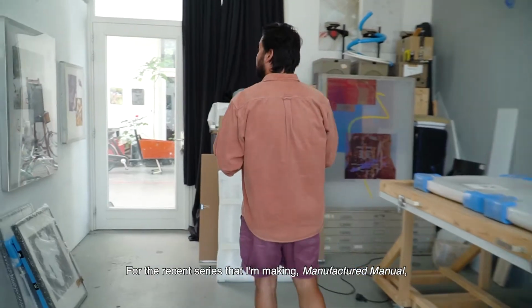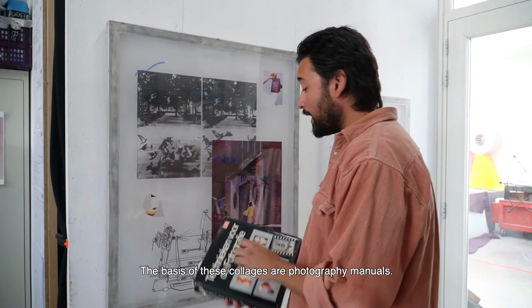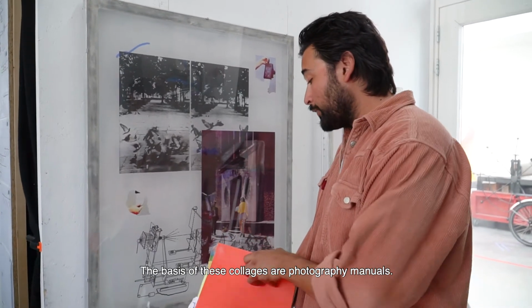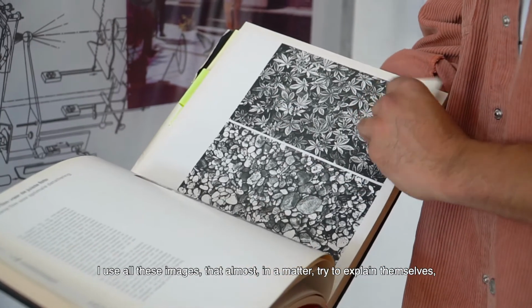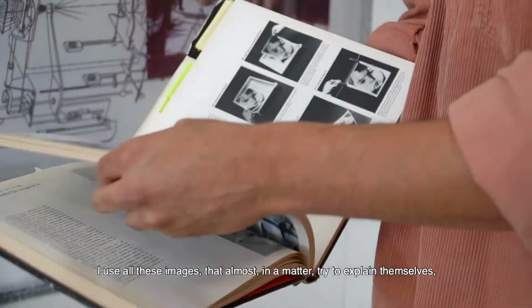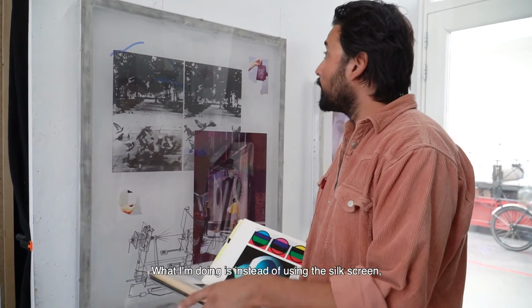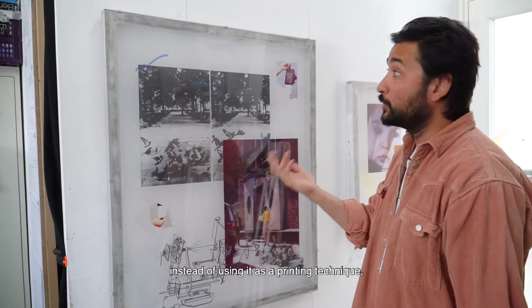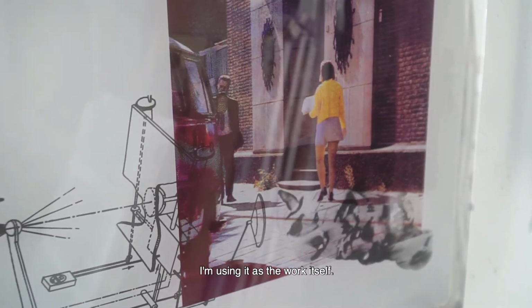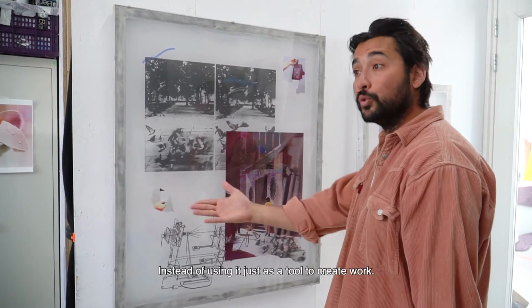For the recent series that I'm making, Manufactured Manual, I'm working with silkscreen again. And the basic of these collages are photography manuals. I use all these images that almost in a manner try to explain themselves as the source material for creating these collages. And what I'm doing, instead of using the silkscreen, which you see here, this is the silkscreen, as a printing technique, I'm using it as the work itself, and therefore switching the process to the end result instead of using it just as a tool to create work.